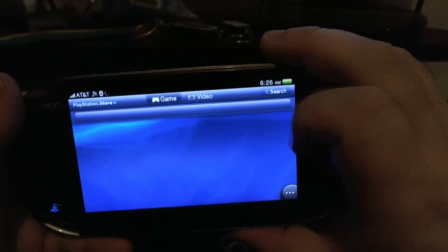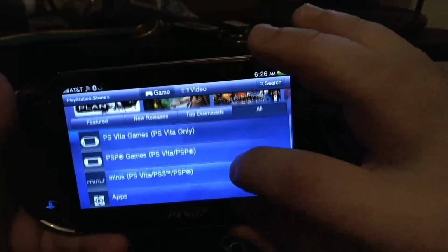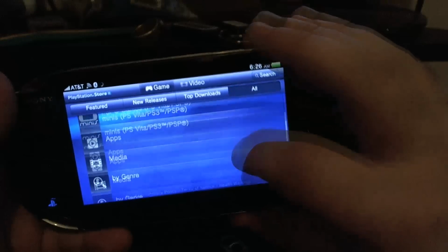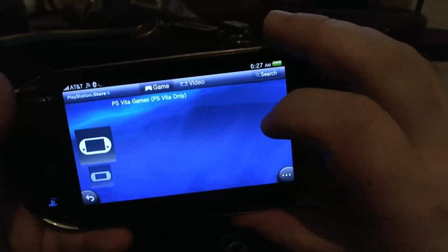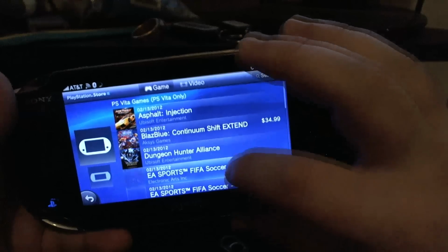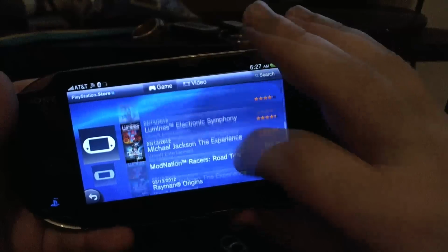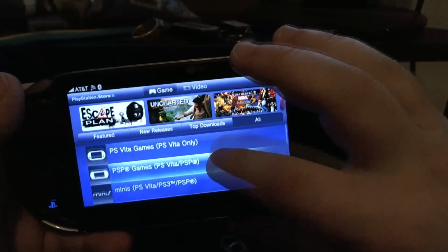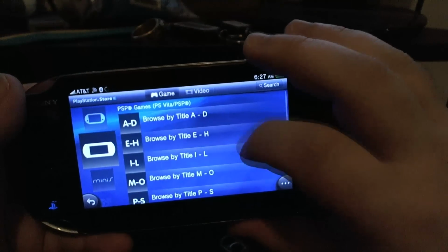No PS1 classics, no PS2 classics, and no PS3 games. But yeah, and then there's an apps and media section. So this is the store. Vita games, there's not enough of them for them to really categorize them, so you're just seeing all of them. Honestly, I don't know why anyone would want to download the Vita games when you can get the cards and not use up nearly as much space.